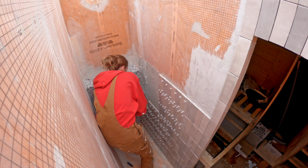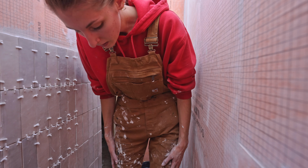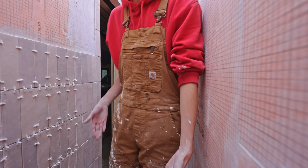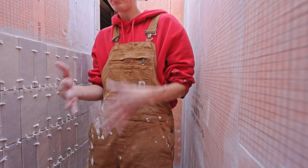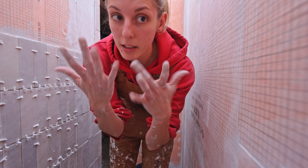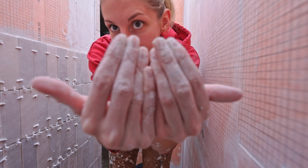Look how messy I'm getting. Can you see that? Yeah, this is not really a clean job. But now I have proof for all the people who think that Adam does all the work. I'm not the kind of girl who's afraid to get their hands dirty. You like my manicure today?